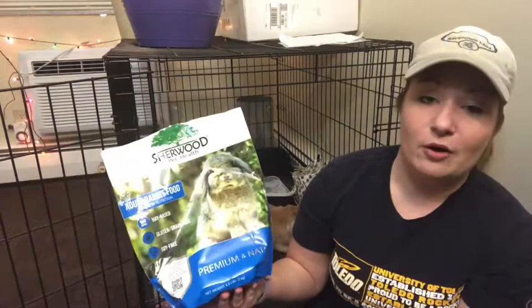Oxbow Garden Select is the brand that you can buy at Petco or PetSmart, and is very similar to the Sherwood. And again, it doesn't have grain or soy or anything like that in it. Now, your rabbit's diet should mostly consist of hay. So like 80 to 90% of your rabbit's diet should be grass hay.